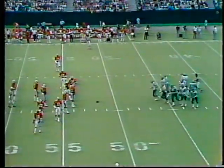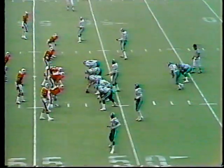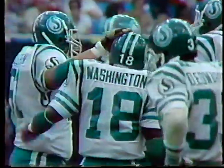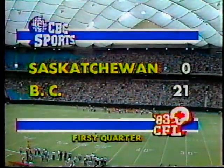Laurie Skalrud, number 68, playing that left tackle position, starting there in place of Don Swafford. It's first and 10. This should be the final play of the opening quarter. Draw play with Washington, and Washington has a gain of 8 before being stopped by linebacker Glenn Jackson. And that is the final play of the opening quarter. Saskatchewan Roughriders in possession, but they trail 21-0.